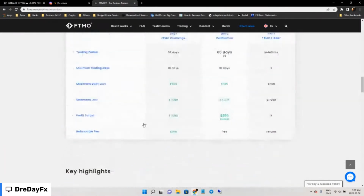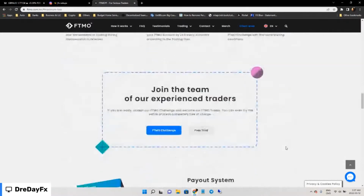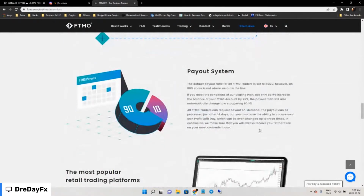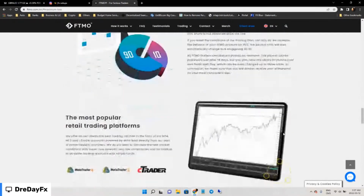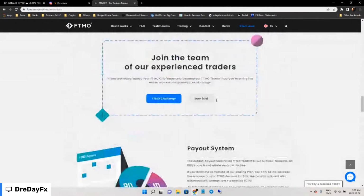So if you don't want to put in the amount, you could still get the free trial account when you create an account with them, and you see that this is the payout and all the details here. So that's pretty cool.